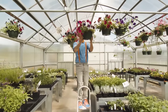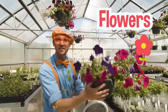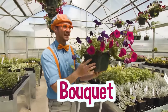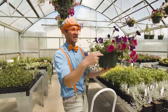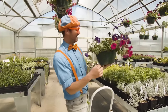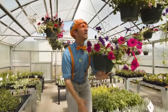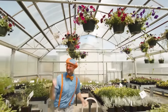Wow, whoa. A big pot of flowers. Did you see how it was hanging? Yeah, this looks like a nice, pretty bouquet of flowers. A bouquet is where it's a big group of flowers, but typically you cut them off and then you can make a very colorful bouquet. Wow, so pretty. But this is also pretty and it's in a hanging pot. Wow, all right. We have to make sure we put things back where we found them.